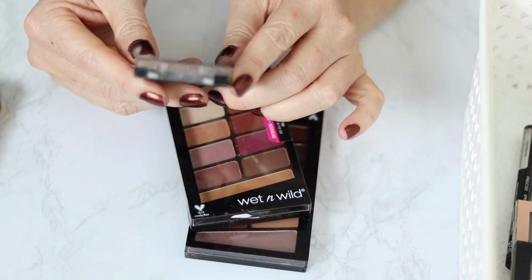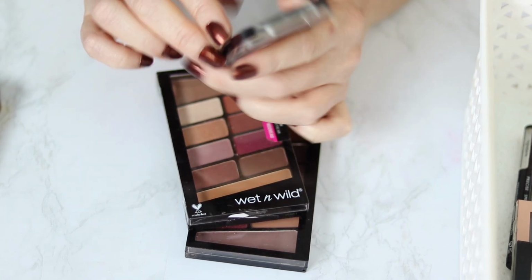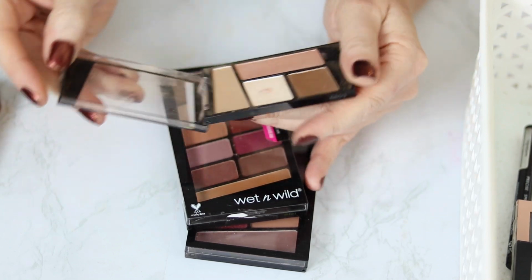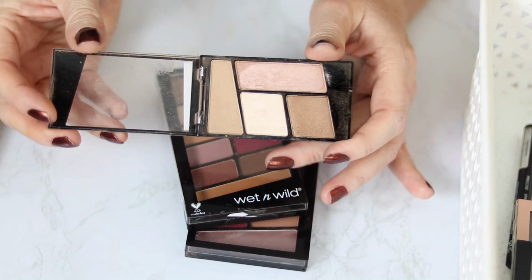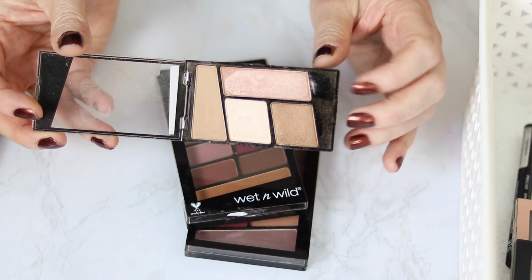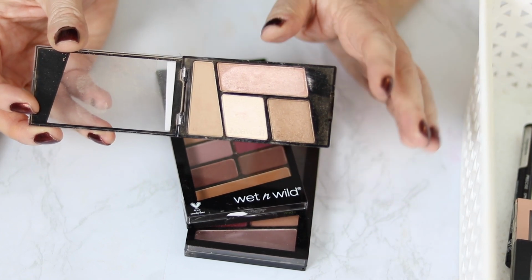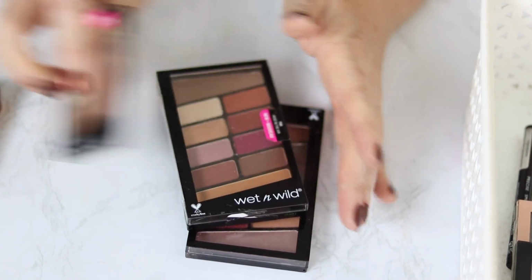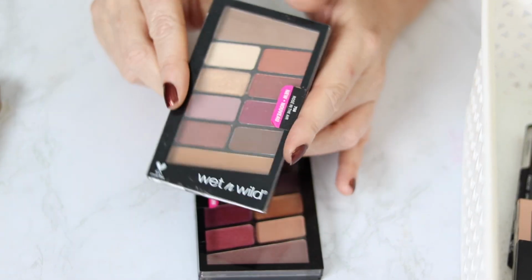I have a few Wet n Wild palettes. I have one of the quads. This one I believe is Walking on Eggshells, which I bought to travel with, and y'all, this hardly showed up on my eyes. These colors are just a little, I need another shade that's darker to make this work, and I bought it hoping that I could get a full look out of this, and I couldn't, so it's going.